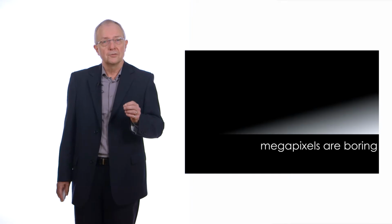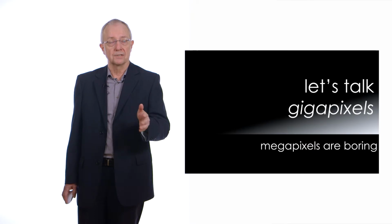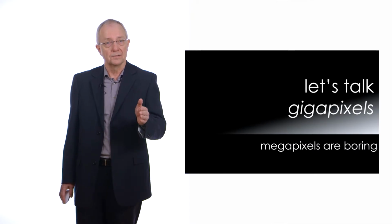Megapixel displays are everywhere, literally everywhere, and frankly, that's why I think megapixels are boring. The future will be a gigapixel world where there will be massive displays of 1 billion pixels or more. That's what we need to talk about now. Pixels. Even small numbers of pixels can be exciting and beautiful.